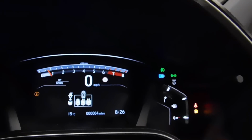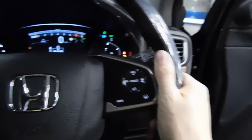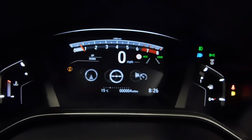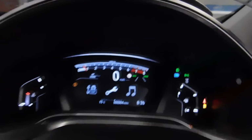Other than that, there's cruise control, with basically a setup where you can say how far you want to stay behind the car in front. I can have my lane keep assist in through here, so it's trying to actively keep you within lane, whereas this one warns you if you drift out of lane. Bluetooth over through here, trip information here, average speed, fuel efficiency, all that kind of stuff, navigation. So you can display everything up through here rather than having to rely on the screen over there as well.